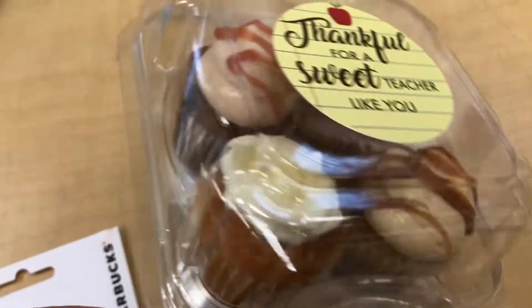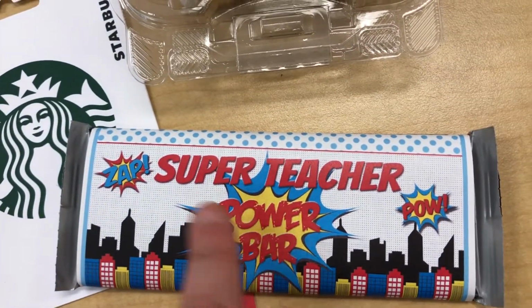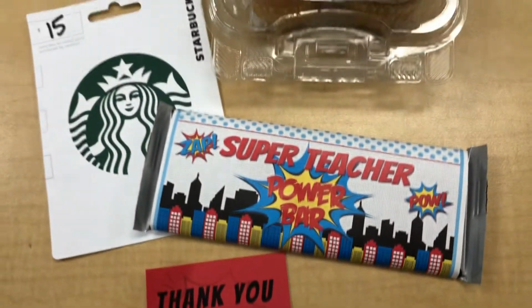So let me show you a little close-up of the little treats from today. So here are the cupcakes. There are 4 different flavors. And here is the gift card that I got and the little Hershey's chocolate bar that says Super Teacher Power Bar. And thank you 3000 from our PTSA.